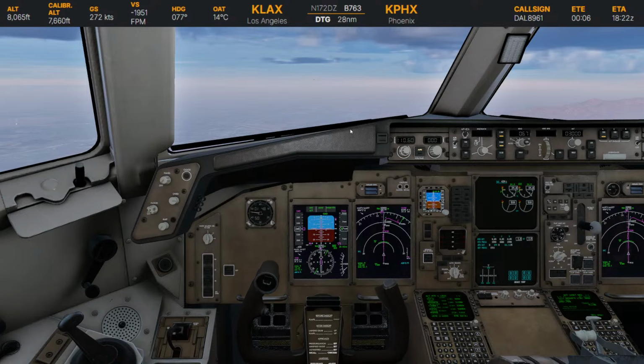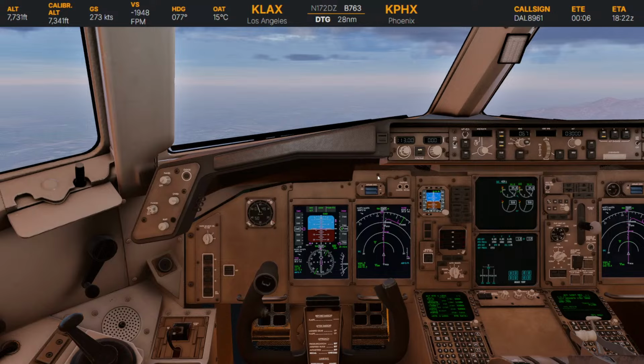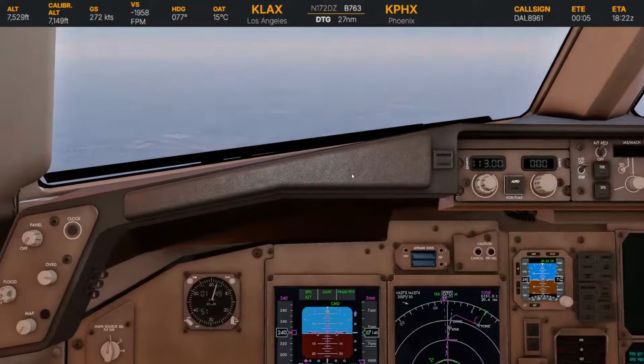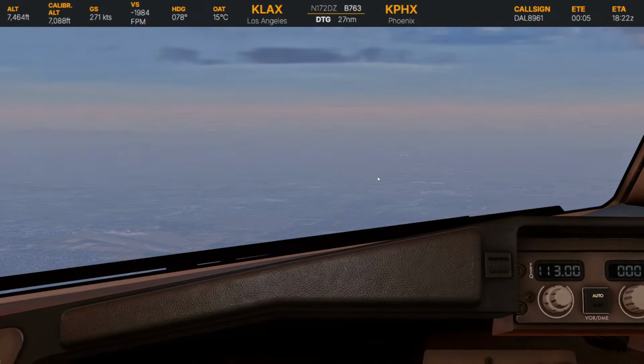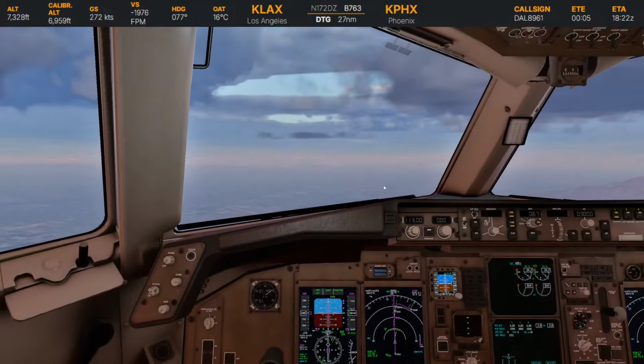We have, I think, the runway is right there ahead of us. Oof, what happened to the colors here of the cockpit? I think I can see the airport. Is that the airport right there? Looks like it is.